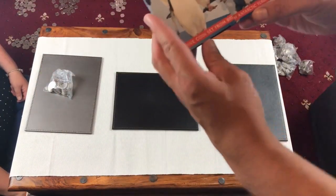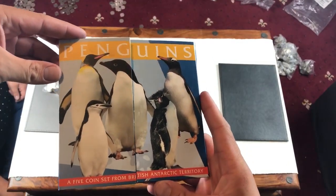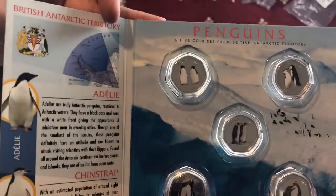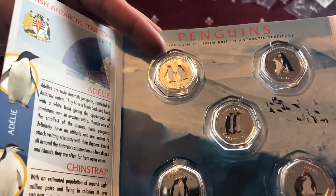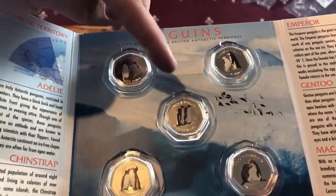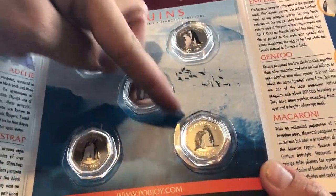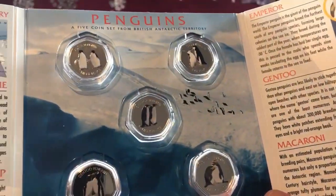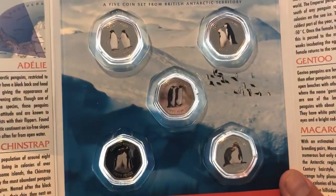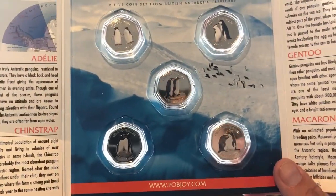So here we are. This is the 2019, I believe there are other years. Look how beautiful they are. That's a Adelie penguin, the chinstrap penguin, emperor penguin, the Gentoo penguin, and the macaroni penguin. As I said, they all came out at different stages and just came out in time, and we got it delivered in time for her birthday. You should have seen her little face.